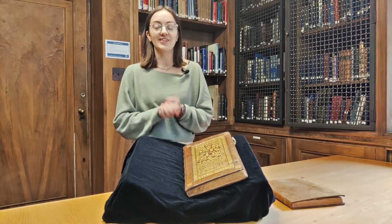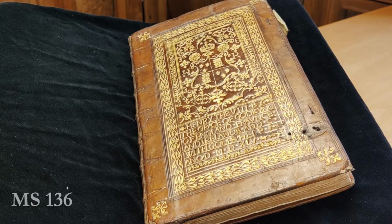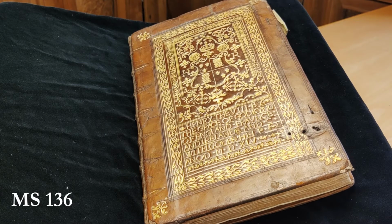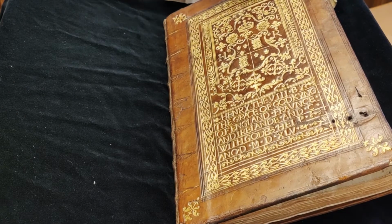This is the other one, and it's received far more attention than MS 320. This is MS 136, and its remarkable binding shows that it was meant to have formed part of the Royal Library, intended for the library of King Henry VIII. You can see here that it's stamped with the date 1545, so right at the end of Henry's reign. And again, the manuscript is in two halves.